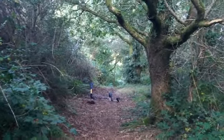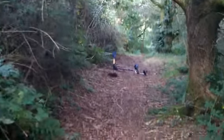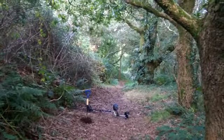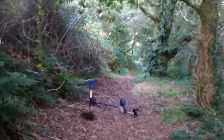There's a nice little squirrel coming straight towards my, what do you call it? And it's gone. Spotted me. Yeah, right. It's coming up again. Don't know if you could see that.